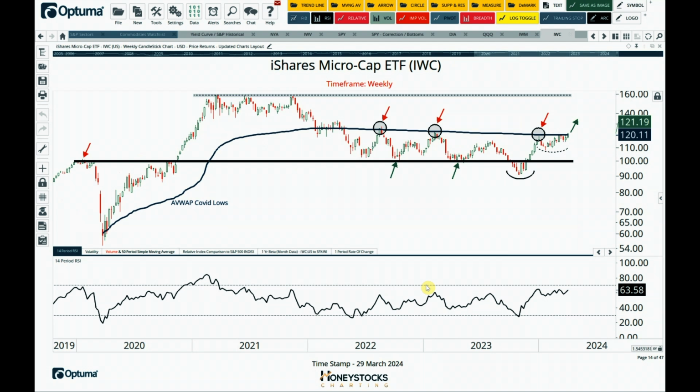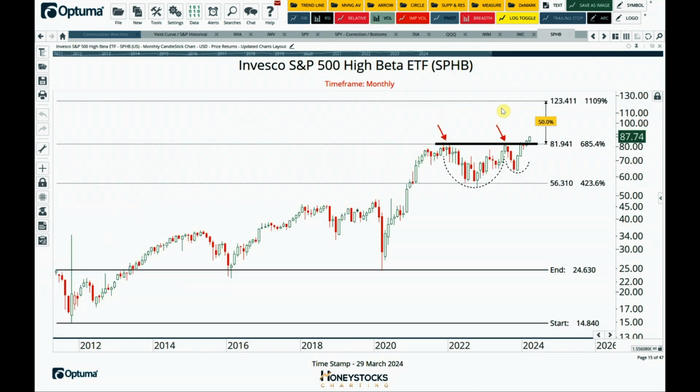So if we can get some kind of definitive follow through on these moves here, the micro caps potentially taking out key levels, which the AVWAP from the COVID lows, which we can see has been a problem over the course of the last 18 months. But we are potentially looking to take this level out. I think if there is follow through on that, then I think it could be good news for a lot of the high beta names, which have, I should add, already broken out.